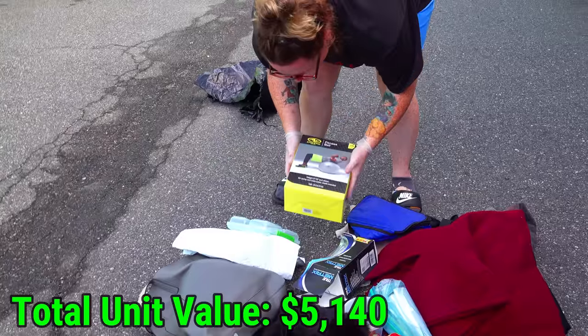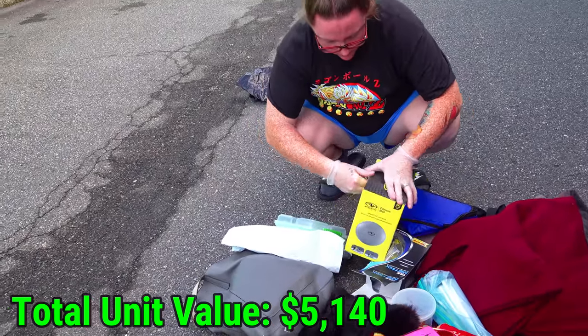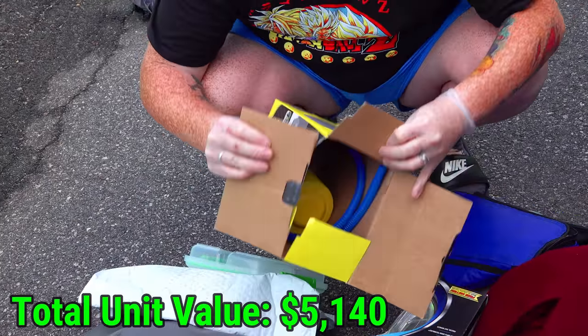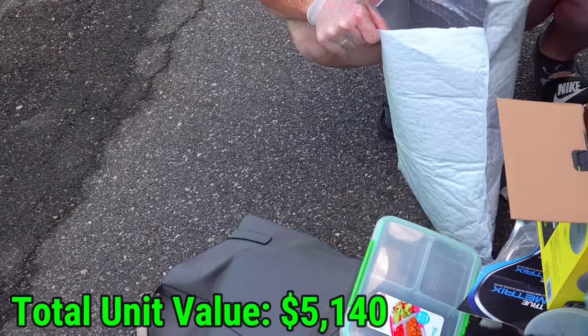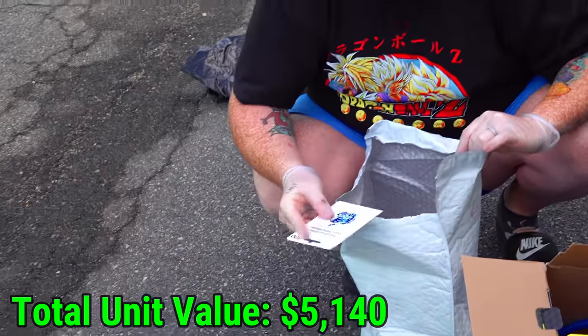Yes. A fitness ball box that definitely doesn't have a fitness ball in there. $100,000 in there. Sounds like it has something in there. Oh, like the pump for it. Aww. Little lunch tray box. What is in here? That's the million. Paperwork. But we have some Apple gift cards again.